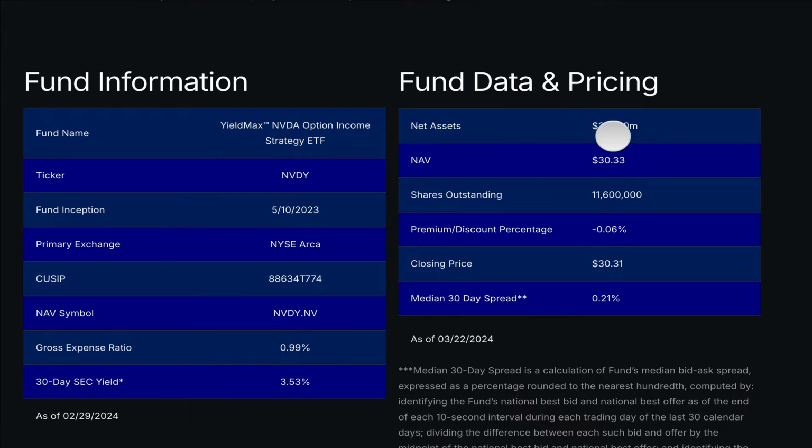We look at the net assets right now. It has 351 million invested, which is significant. NAV, net asset value, right now is 30.33, pretty much the price of NVIDIA itself. It has over 11 million shares outstanding. The premium discount right now is 0.06%, because the closing price was 30.31 while the NAV is 30.33. So there's a difference of 2 cents there, and that difference between the price of the fund and the net asset value is usually because of the expense ratio you're paying.